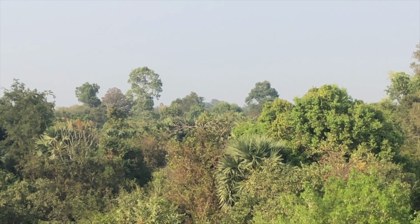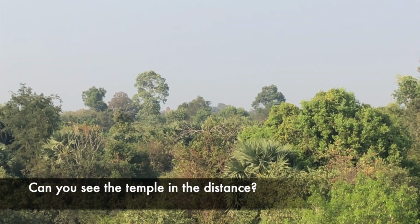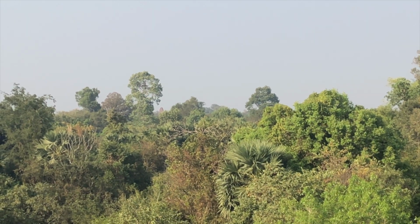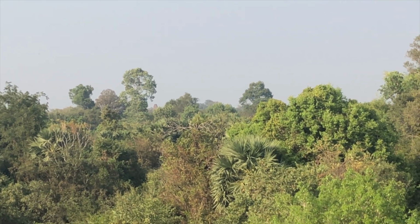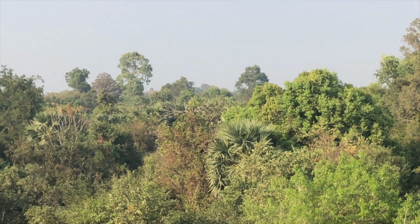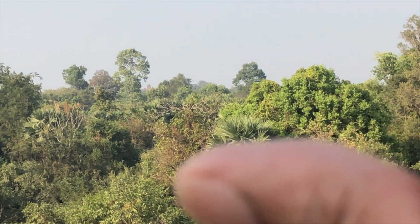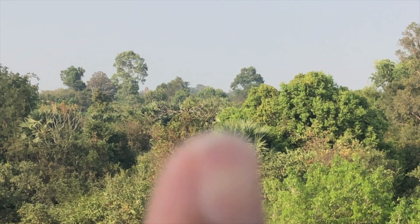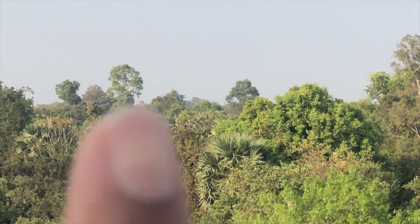I'm not sure if you can see this. I can see one of the spires of a temple. I do not know which one it is, but let me see if I can get my finger on it. It is right there.